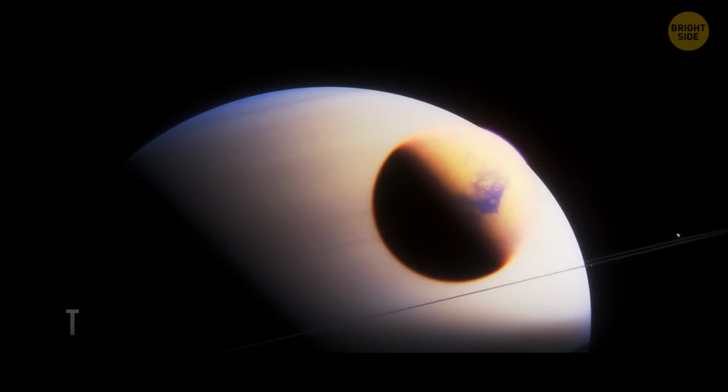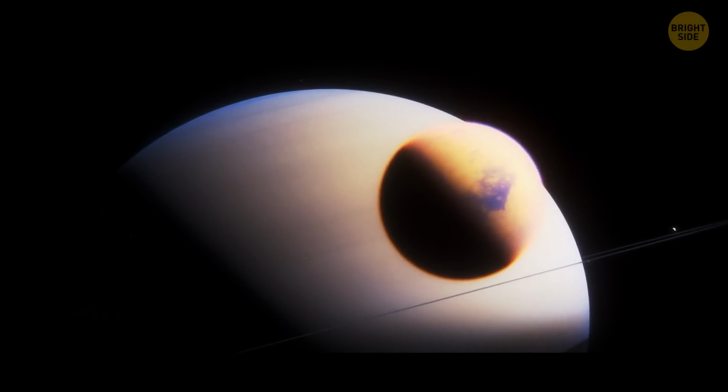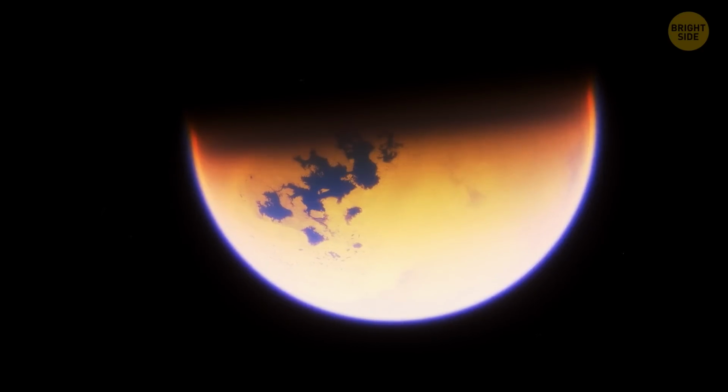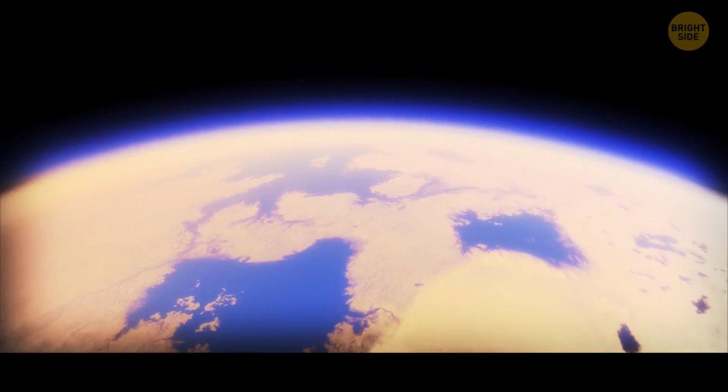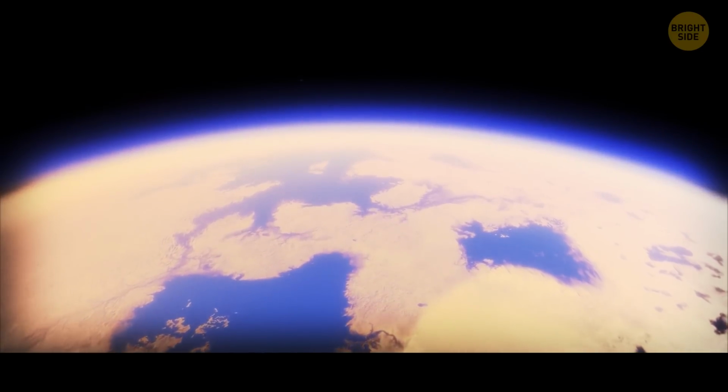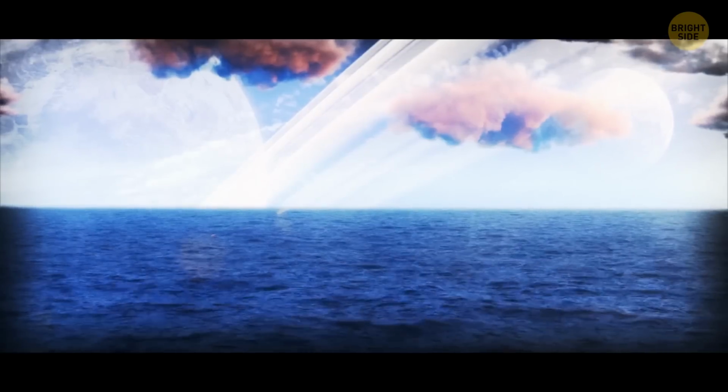Voyager 1 took a peek at Titan, Saturn's largest satellite. It's 50% larger than the Moon and even has an atmosphere. It's the only place in the solar system besides Earth where liquid water has been proven to exist. That's why scientists don't deny the possibility of life there.